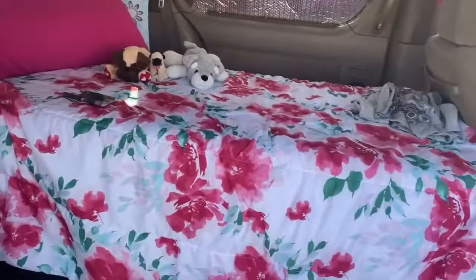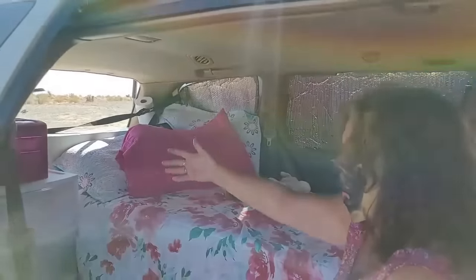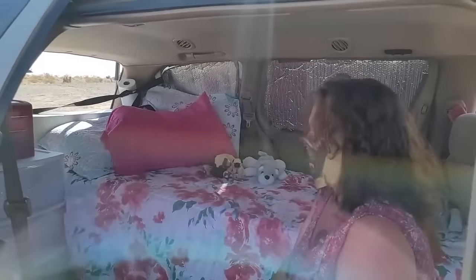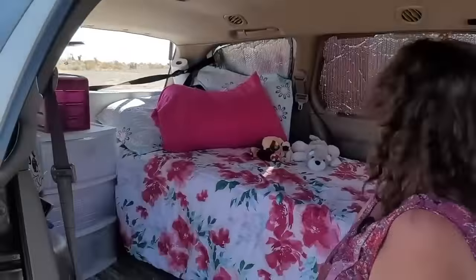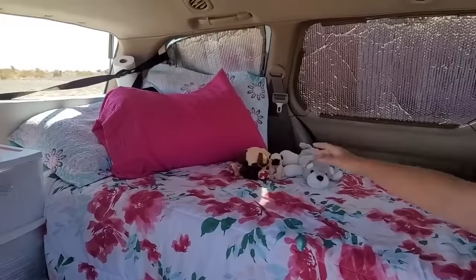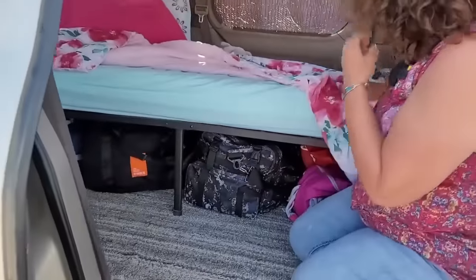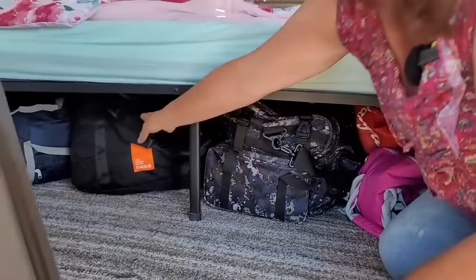So back here, we have my bed. I have storage there. When I go to move, I just lay them down, and they do fine. I have lots of storage units on the side, on both sides. I'm using this one as like a little office. That one is a nightstand. And then I have tons of storage. I have clothes, linens, blankets.